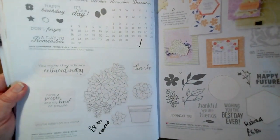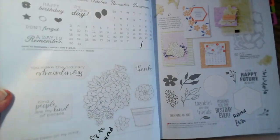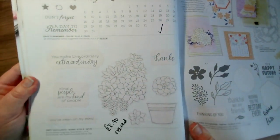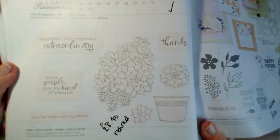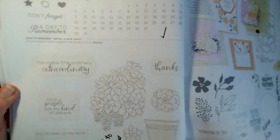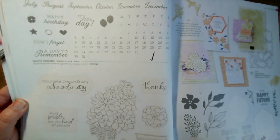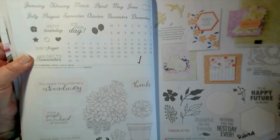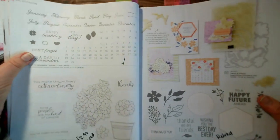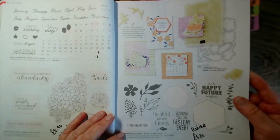Okay, 32 we're on to now. Simply Succulents is retiring and is now £8.40. Got the stunning succulent designs. Days to Remember has carried over, which I'm really pleased about, because I've got that stamp set and I haven't used it very much. So watch out for this one being used shortly.